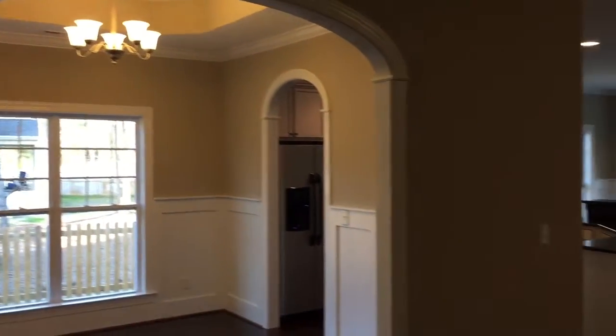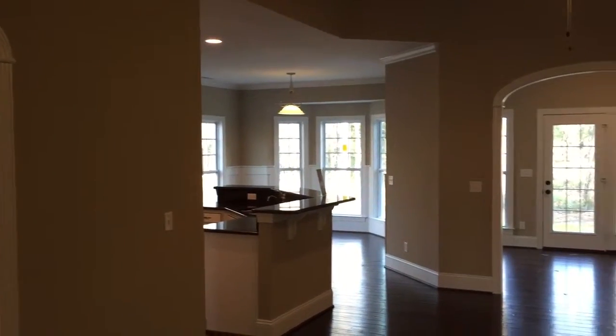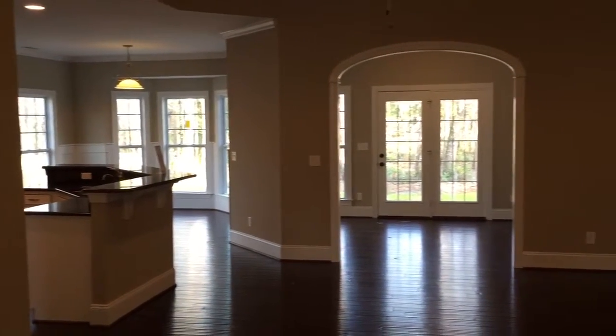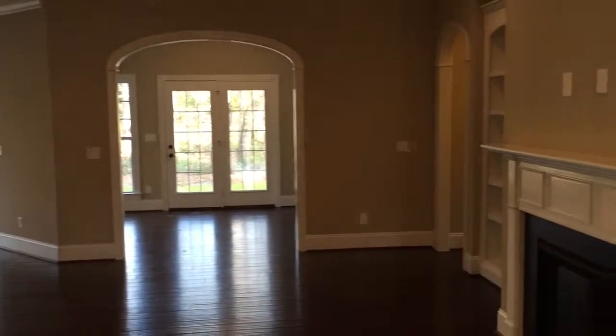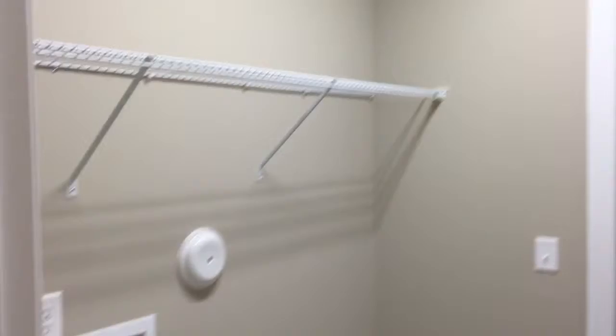Now we come into the great room. Built-ins on each side of the fireplace. All leading down here. Laundry room. Actually, a neat option that connects into the master bedroom closet, so bring your laundry right there.